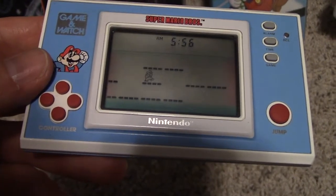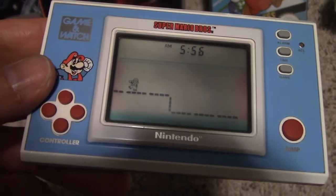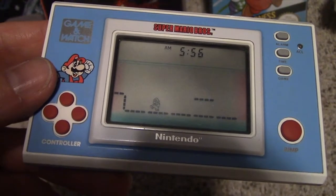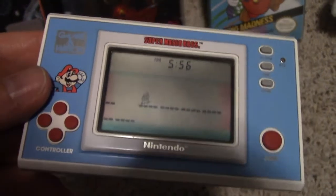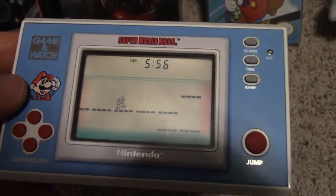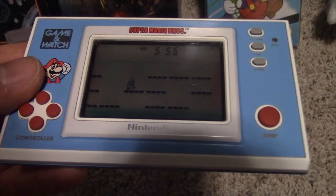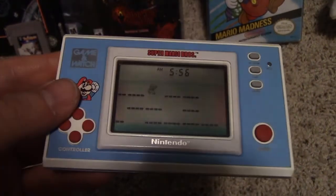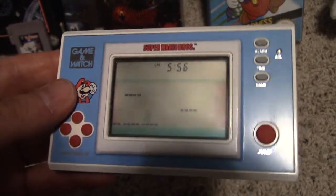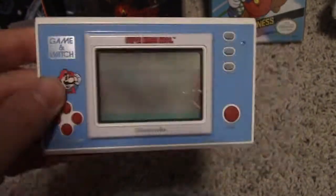I'll mess around with it. As you can see, it's pretty simple as it goes through its demo. It's just a constantly scrolling screen, and you jump and you get points the further you go. So very simple to play. Clock works great, and the alarm works great. So I think these are neat. I wish I would have bought these when I was a kid, because I think they're awesome that they keep the time and alarm, so it's like a little pocket watch, except it has a game in it.